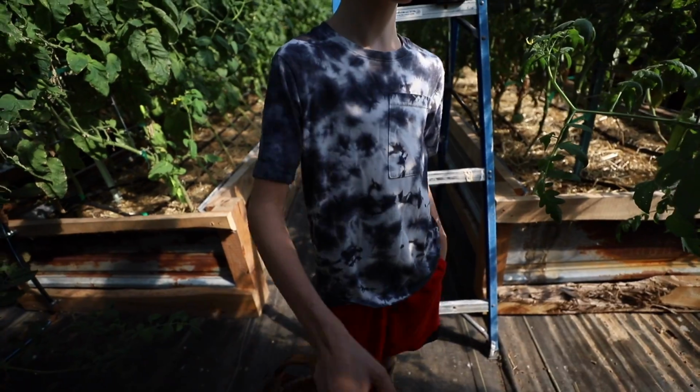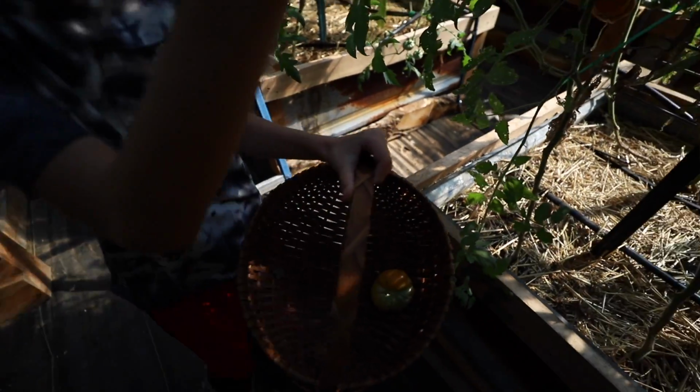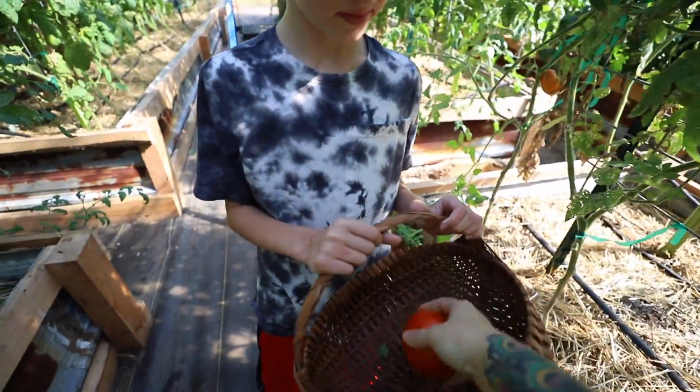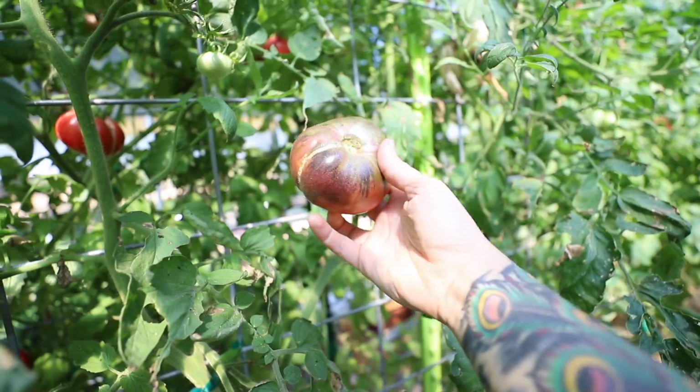All right. Well, just hold the basket and you'll pick. Look at that one up there. That looks pretty nice. Still got quite a few out here. Oh, these blue beauties are really pretty. That's nice, huh?